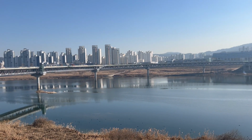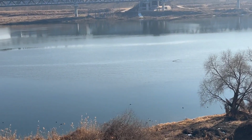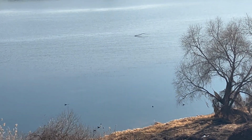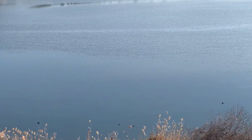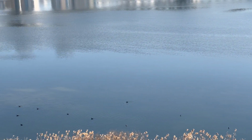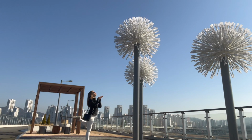So many bike trails all along the water. Cute little animals. You can see some ducks out there. I oftentimes see deer and snakes in the summer, which is pretty fun for me. I actually really enjoy seeing them. There's nothing quite like taking off your jacket on a wintry day and doing a nice yoga pose.